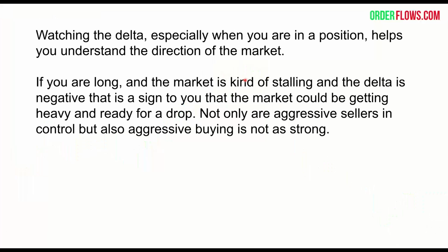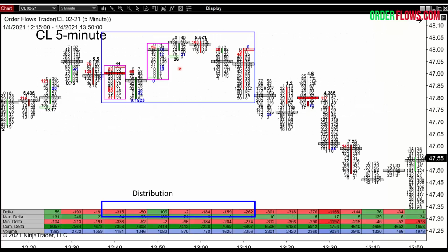It became bearish. And watching the delta, especially when you're in a position, helps you understand the direction of the market. If you're long and the market is kind of stalling and the delta is negative, that's a sign that the market could be getting heavy and is ready for a drop. Not only are aggressive sellers in control, but more importantly, for the market to go up you need aggressive buying. And if the market is not showing you aggressive buying, it's probably not going to go higher.